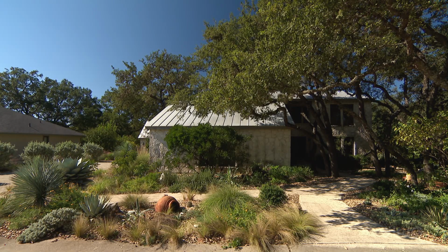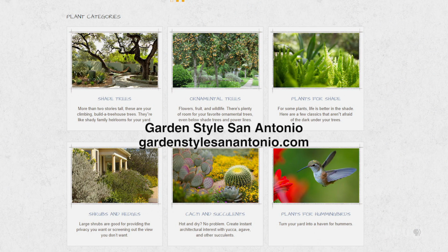So we coined this term Garden Style San Antonio and created a website, gardenstylesa.com, that is all about finding your garden style San Antonio and then embracing it and having fun with it. And I still hear people say xeriscapes. And that's a mental attitude, which means that those kind of landscapes, those water-saving landscapes, equals zero. So we don't use that term. Nobody knows how to say it, right? It starts with an X. You know, how do you pronounce it?